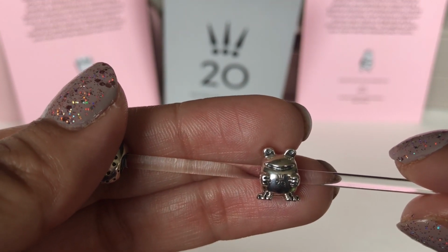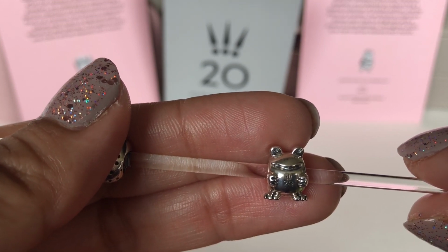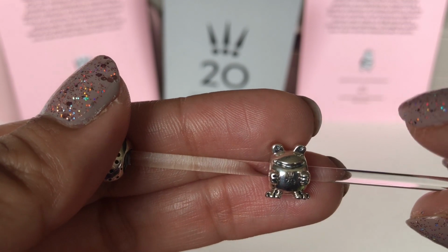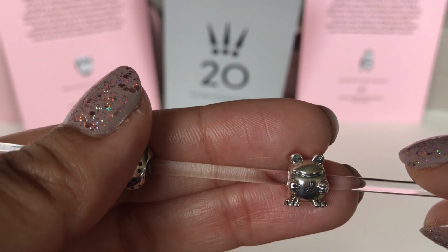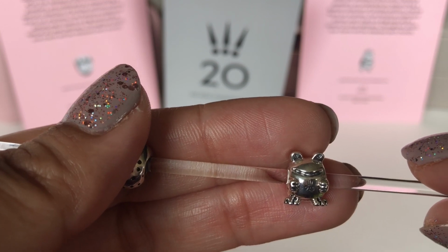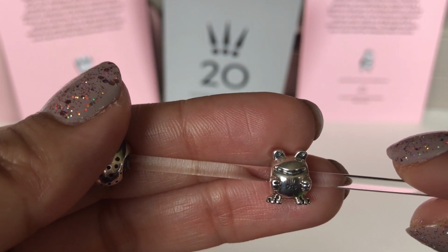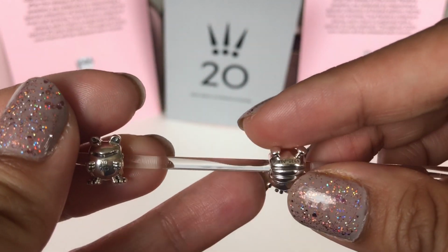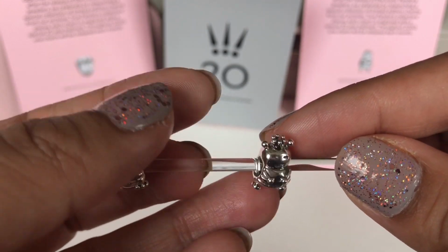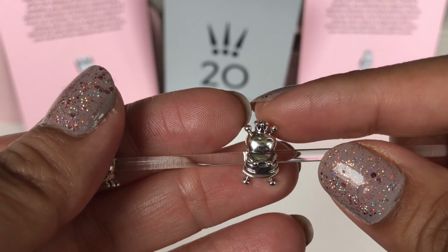So yeah, props to this Pandora community, because I saw a lot of people helping each other, because a lot of us couldn't find this charm online and weren't able to order it. So everybody came together and tried to help each other out, which was just amazing. So that's the frog.